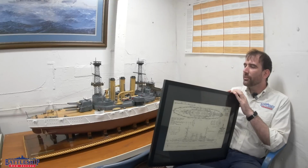BB-16 was one of several obsolete battleships that was chosen for Billy Mitchell's tests of air power against sea power. So he was going to use Army bombers to attempt to bomb battleships to prove that air power could work as a deterrent against sea power, and that aircraft had gotten to the point where they had a long enough range and could carry a heavy enough payload that they could seriously threaten battleships.